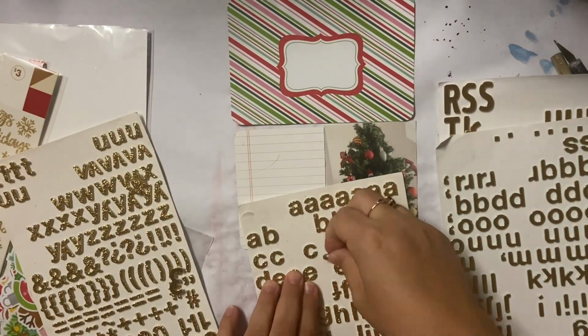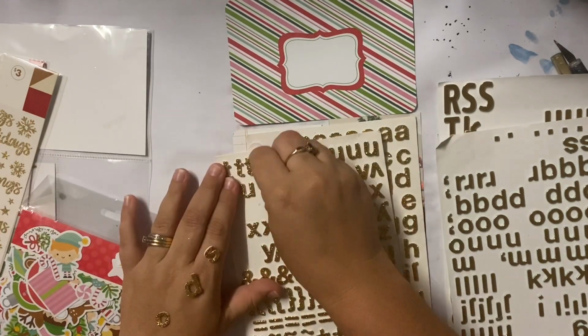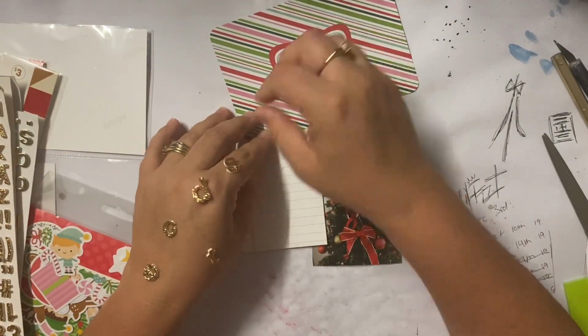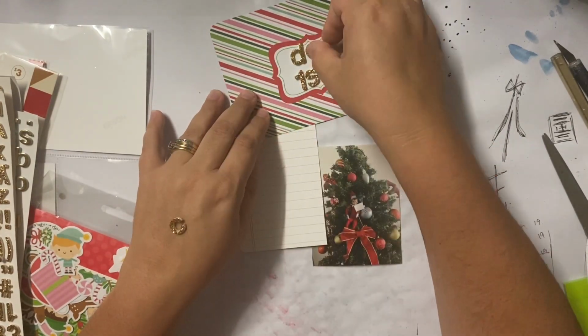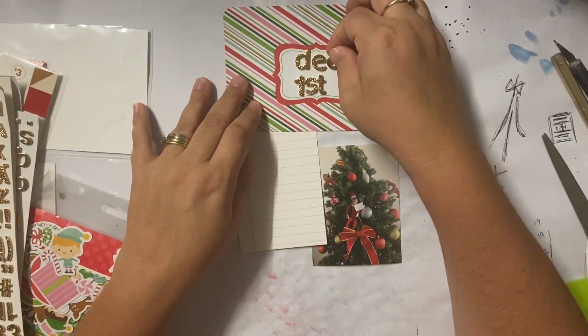And then this is December 1st. So we have an elf, a scout elf that comes to visit us every year and gets up to mischief. His name is Buddy. And on the 1st, he showed up in our lovely little tree with a lovely sign that said, "I'm back." So I thought that would be the perfect way to document the 1st of December.